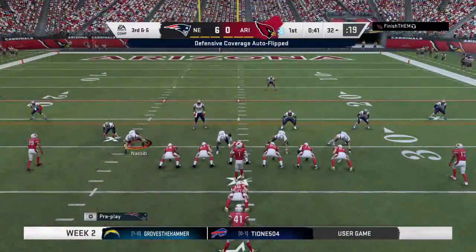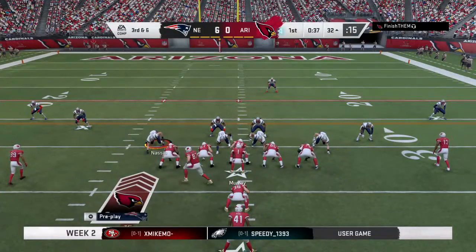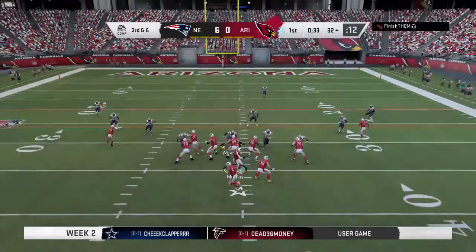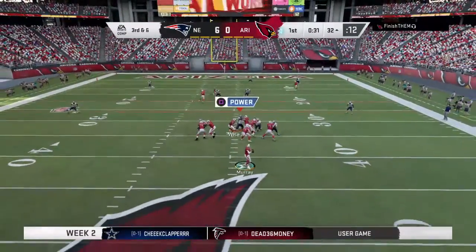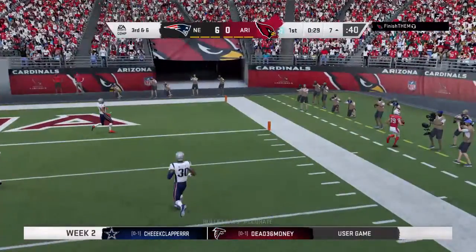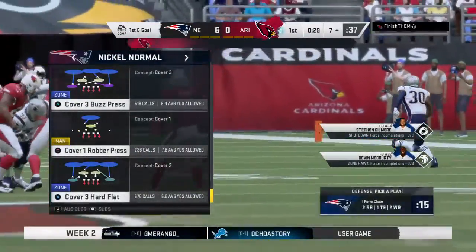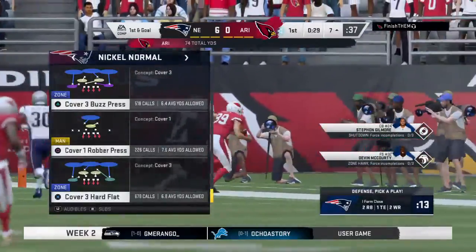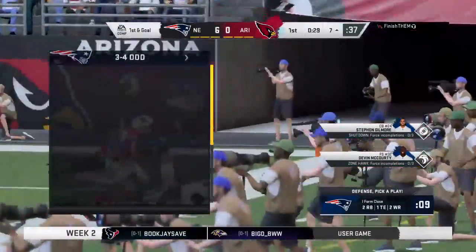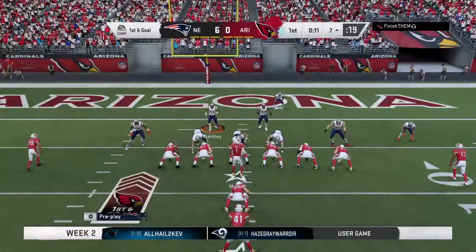Got to get to the 26 for a first. This is third down. Check 52. Throwing is Murray on third down. Able to find Isabella. And he is out of bounds, but first he gets it inside the 10 to the 7. They're able to convert on third down, and that sets up a first and goal at the 7-yard line.